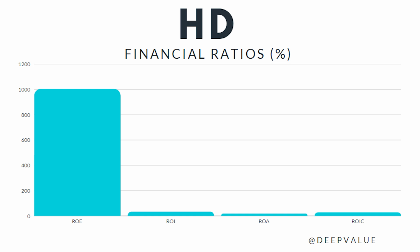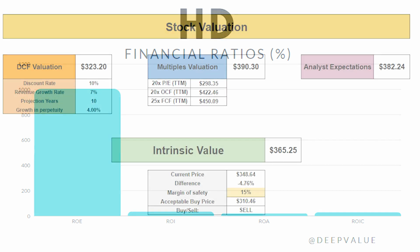The ROI, on the other hand, is 34.5%, and the ROA is 19.8%. Additionally, the return on invested capital stands at 28.2%, a crucial metric for understanding the effectiveness of the company's capital allocation. Finally, let's find the acceptable buy price.